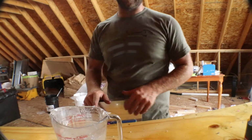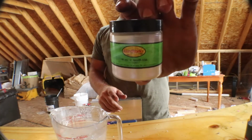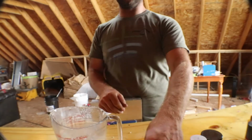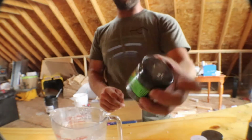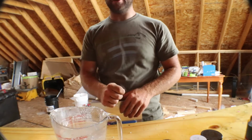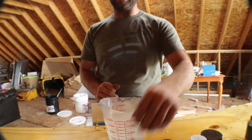So to get that color going, we're gonna need some Lureworks blue highlight, 1.5 silver hex cut glitter, and some string cut black. What is this? 0.062 by 0.015. Yeah, there's no colorant added in this at all.